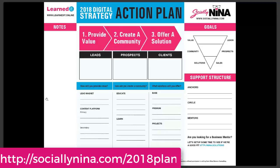So you're going to use your lead magnet to really get close to providing value to people that are potential leads. You're going to use your content platforms, right? You're going to decide on your primary, and then you are going to use that to lead people to your lead magnet. Okay.